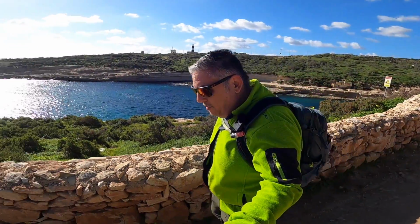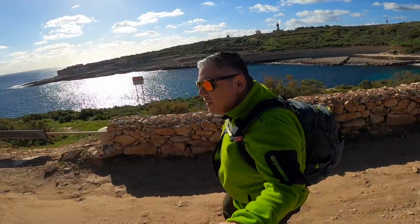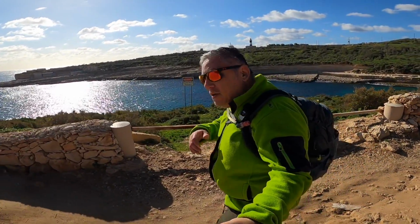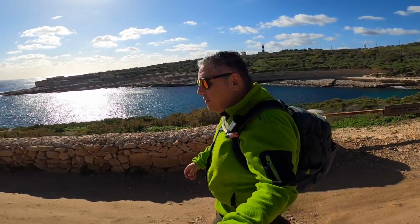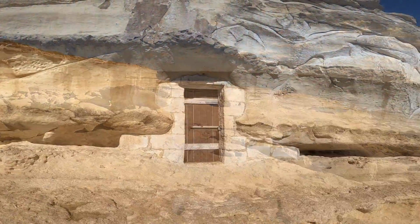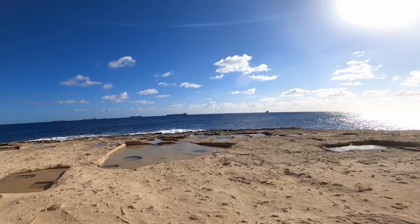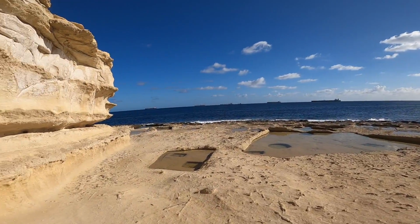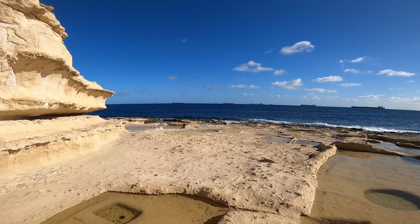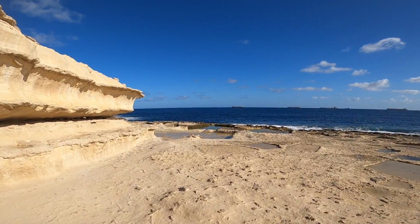And my biggest problem today is if I shall remove my fleece and stay with the t-shirt or not. I don't want to get cold there. Christmas is coming. Here we are near the sea again, very close. Here is a small boathouse or a storage for the salt pans, or as we call it in Maltese, salini. I think it comes from Italian because sale is salt. It's full of them here.